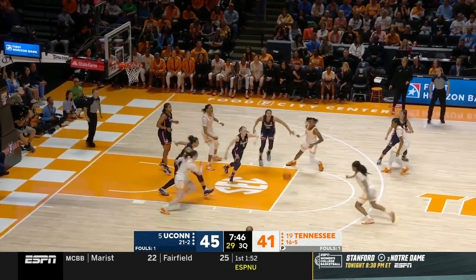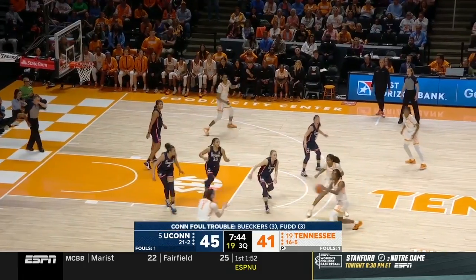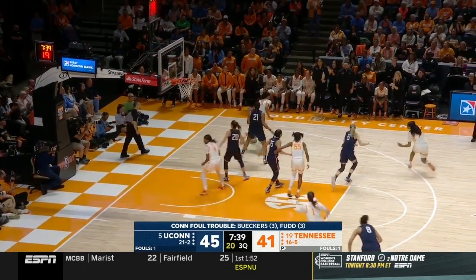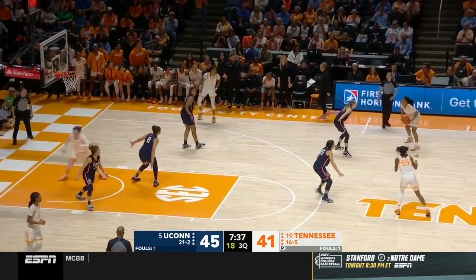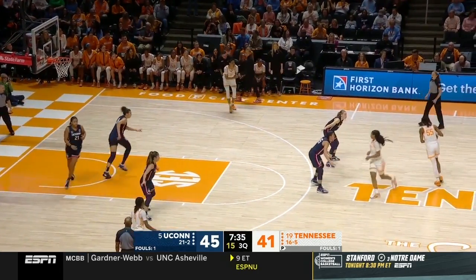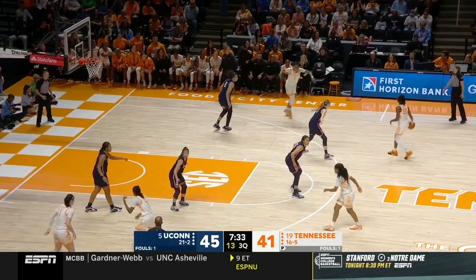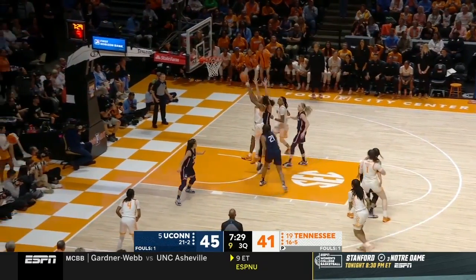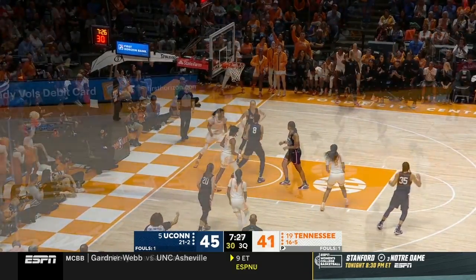Cooper misses them both. Becker's can't grab the rebound, another chance for Tennessee. Puckett off. From Tennessee, I'm attacking, whether it's AZ, Fudd, or Paige Becker. See if you can pick up a fourth. Here's Cooper putting Becker's in the pick and roll. Cooper lays it in. There you go.